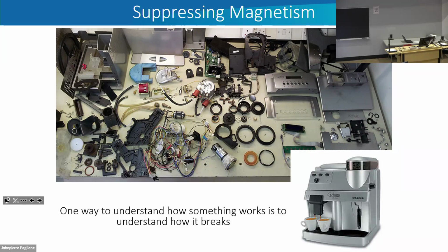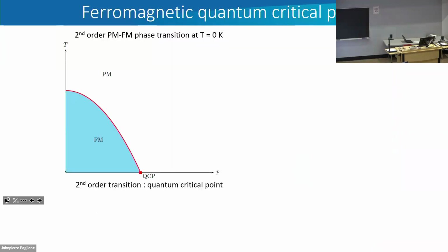So we do this for magnetism. What happens if you suppress magnetism? You can do it with pressure, with chemical substitutions, with magnetic field. What happens? You get a phase diagram that's going to look like this, where temperature is one axis, and the other can be pressure or any kind of parameter that you're going to use. You're going to suppress the magnetic transition, from paramagnetic to ferromagnetic, and eventually suppress it completely at what we call a quantum critical point. Okay? So it's a phase transition that happens at 0 temperature if you tune your materials along this line here.